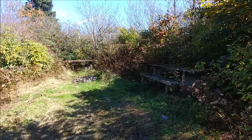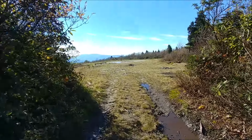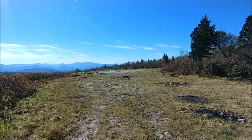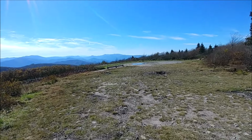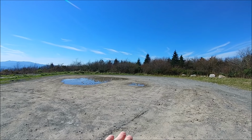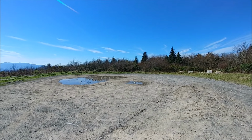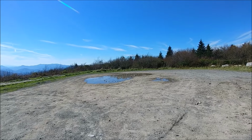Otherwise, somewhere around here is the high point of the Unaka Mountain Wilderness. And basically, this is a flat plateau on the west side of Unaka Mountain. And even though it is abandoned, you could easily come and camp here and probably have it all to yourself. Some of the old picnic tables are on that side of the ridge, and then the Rattlesnake Ridge Trail begins right over there, diving into the Unaka Mountain Wilderness.